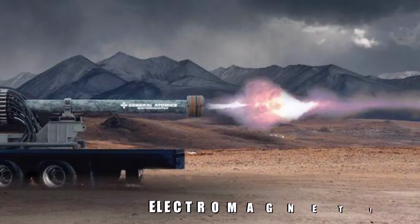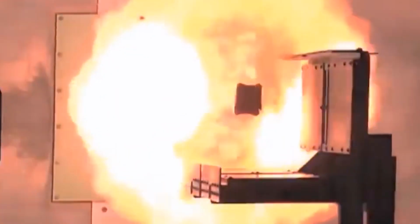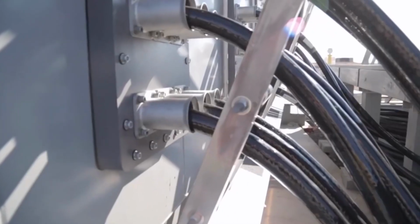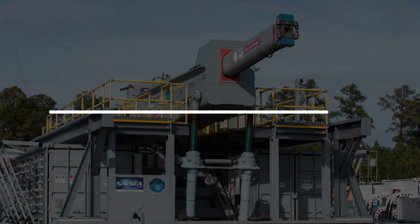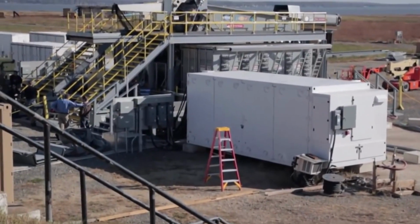Any trade-off analysis between electromagnetic or EM propulsion systems and chemical propellants for weapons applications must take into account the novelty, bulkiness, high energy demand, and complexity of the pulse power supplies required for electromagnetic launcher systems. The design of railgun. A railgun is made up of two parallel metal rails, hence the name.